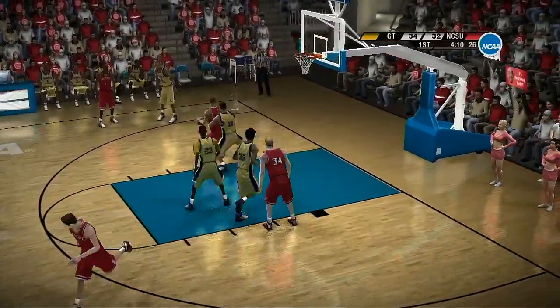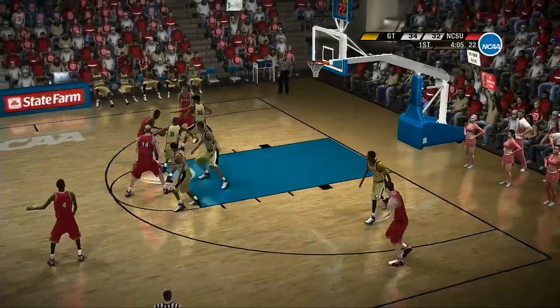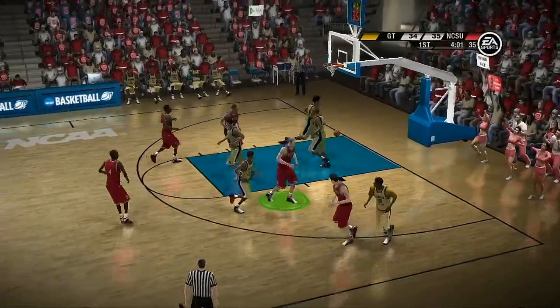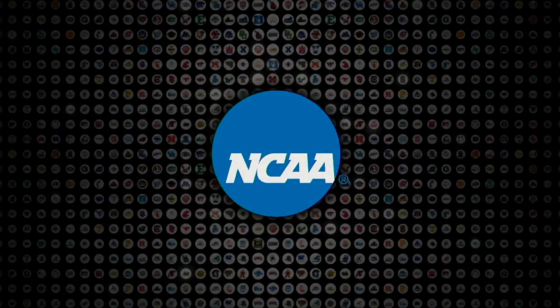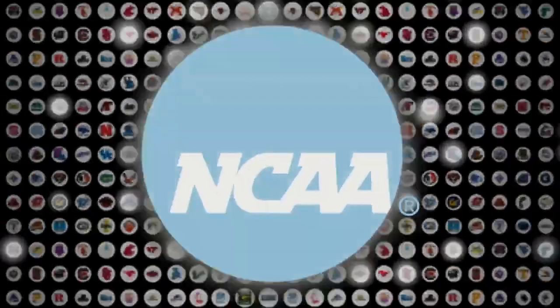On the inside. Dickey's going to kick it back out there from down on the low block. I tell you, a post player has to be able to read what the defense gives you. He shoots from the top of the circle. NC State are on a nice little run at the moment. Hey, they're going to keep pushing and seeing if they can force a timeout.